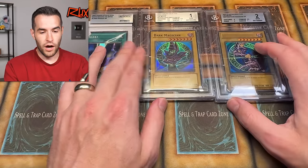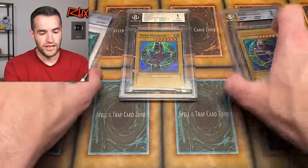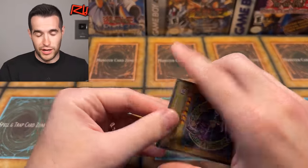So we go from ungraded to 1 to 2. There could be a 1.5 right here. That's the only thing that we're missing. So if this last card can be a 1.5, this may be the perfect submission. Our first card that we will be grading is a Dark Magician from Starter Deck Yugi.